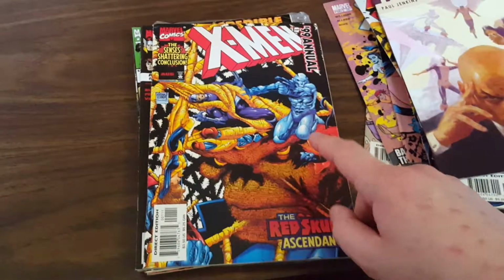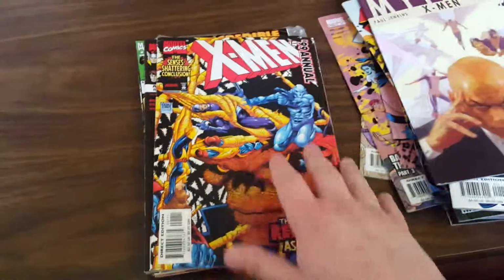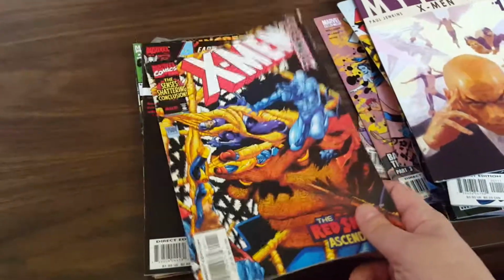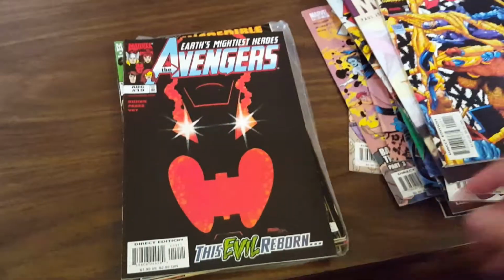It involves Machine Man and Deathlock and Warlock, the New Mutant character, all with Red Skull, and he's trying to use their technology. It's a pretty cool story overall. So I'm excited, this is the final part of it, and I think there's 2 issues that take place before this. So I'm going to track those down. That way I can read the whole story again.